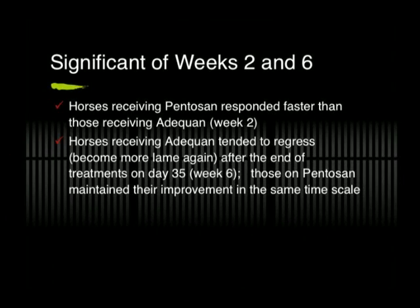Horses receiving Pentosan therefore responded faster than those receiving Adequan, and horses receiving Adequan tended to regress or become more lame again after the end of treatments on day 35 or week 6, whereas those on Pentosan maintained their improvement in the same time scale.